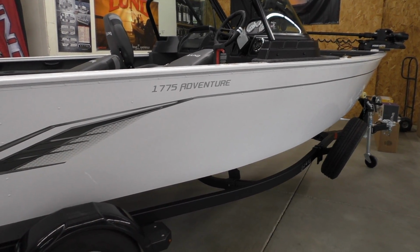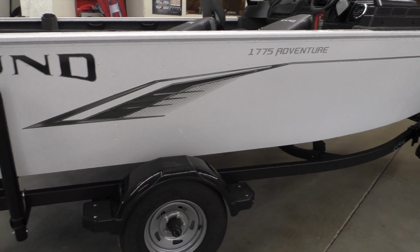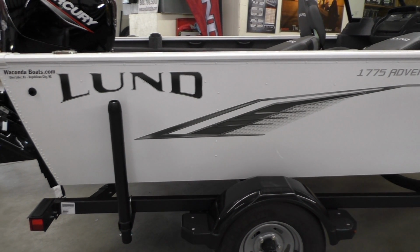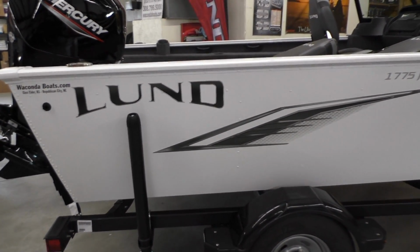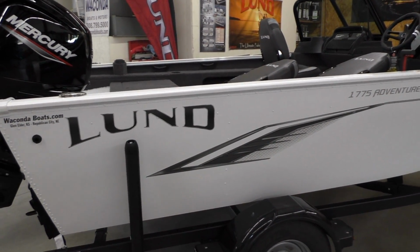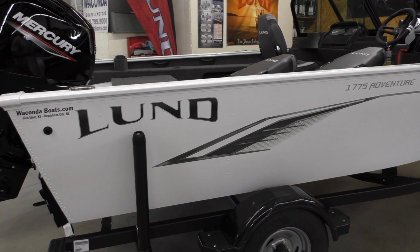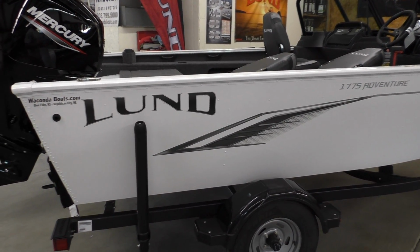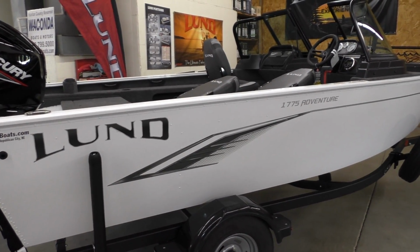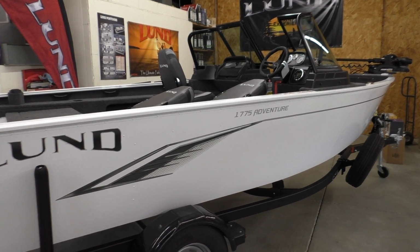So this boat, being 1775, is almost an 18-foot boat. I believe it's 17 foot 10 inches. This is a great boat for those guys that are maybe in the used boat market. I have a lot of guys that will call me looking for late model used boats. If we don't have what they're looking for, a lot of times this really fits the bill. This will be in that budget, or that same price range. And of course, then you're getting full warranty. There's really a lot of value to this boat. We kind of dropped the ball last year. We didn't have enough in stock. We're going to try and keep more of these in stock.